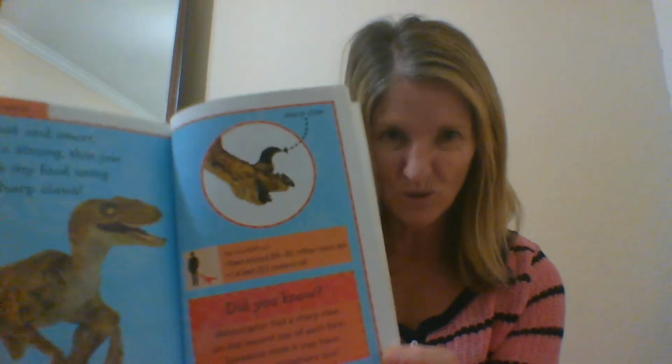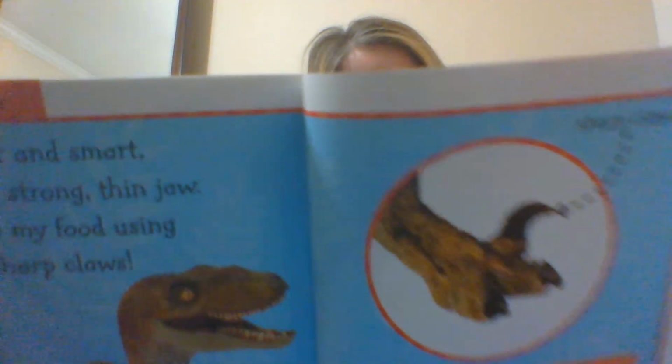This Velociraptor lived around 84 to 80 million years ago, and it was 1.6 feet tall. Not very tall. He was the shortest one, but he was fierce. Velociraptor had a sharp claw on the second toe of each foot. Scientists think it may have had hair and feathers too. Interesting.